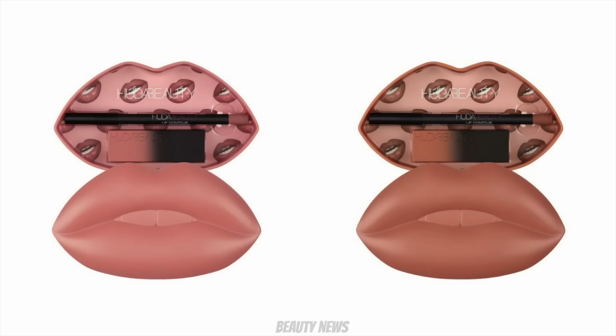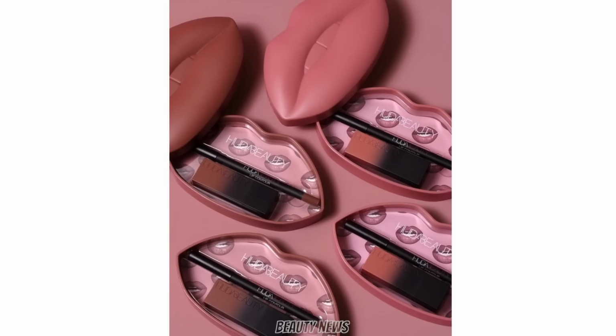One has Girls Trip, which is a deep rose, and Partners in Crime, which is a rich rose. The other one has Board Meeting, which is a spice cinnamon, and HBIC, which is a reddish brown. So they're available now. I want one of these. I want the Board Meeting one.